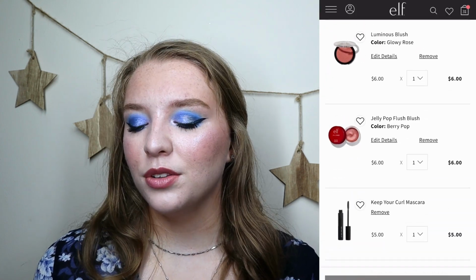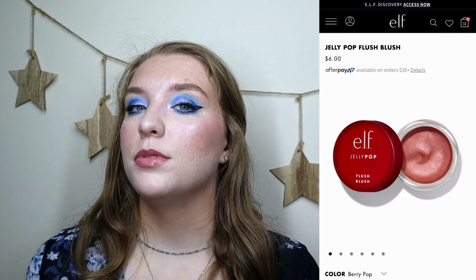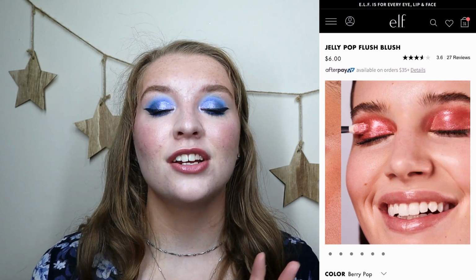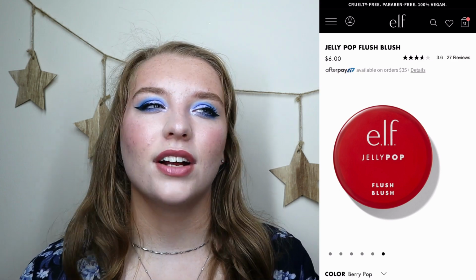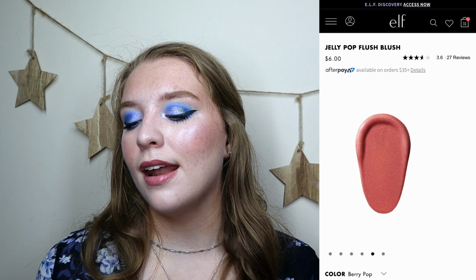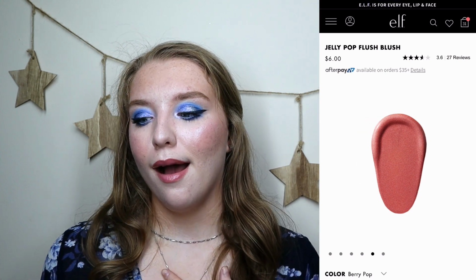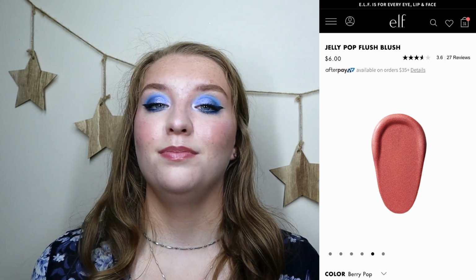And then I also threw in the Jelly Pop Flush Blush in the shade Berry Pop. This one I'm solely putting in my cart off of Emily Noel 83's recommendation. She said that this was a dupe for the Charlotte Tilbury, I forgot what they're called. They're like the liquid tubey blushes that she has, and I thought that created the most beautiful luminous look on her skin. I'm like, oh, that's so pretty. I really want that. And at Elf's price point, yes please.